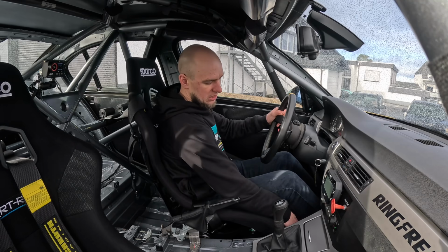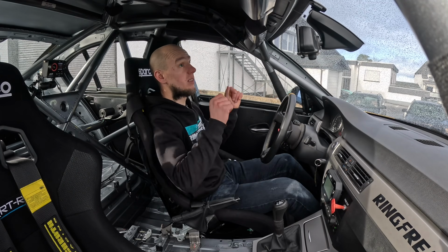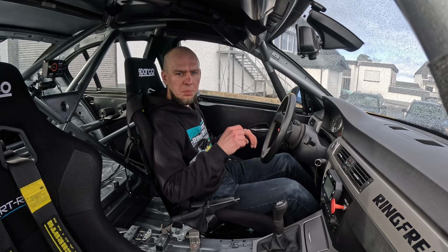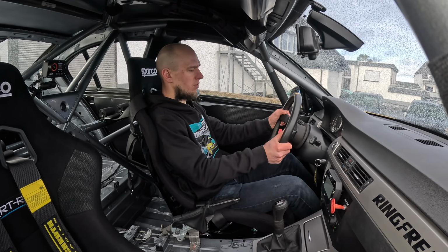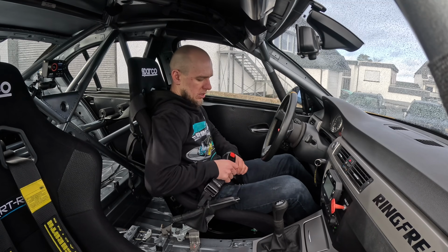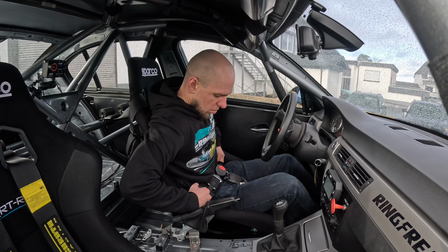So the driver's seat is adjustable front and back. The sitting position is quite low. I have quite some space above my head for a helmet, so it's quite nice and safe. In case you are sitting too low, at Ringfreaks we have booster pillows, so you can just put 1 or 2 under you and you will sit higher, so you'll be comfortable. The steering wheel is also adjustable up and down, front and back, so you can really get the position right in this car quite easily. It's equipped with 6-point Schroth belts, which have the tightening for all the belts on top of them, so it's easy to tighten yourself up correctly.